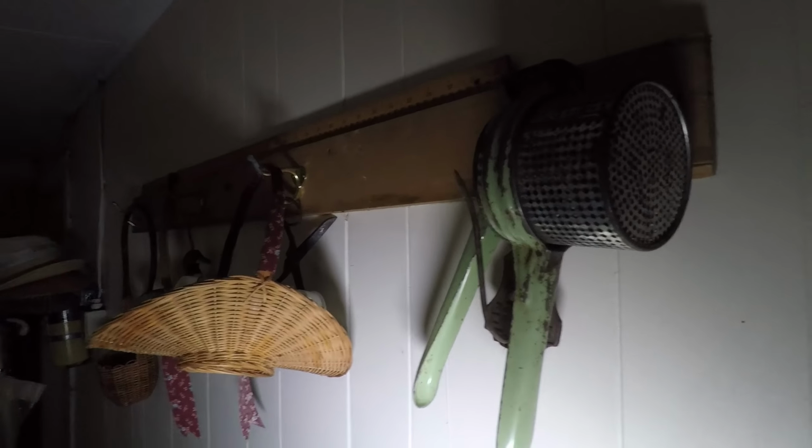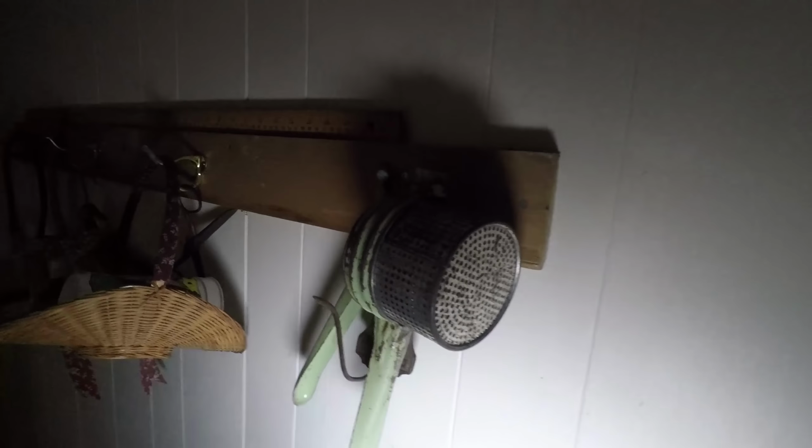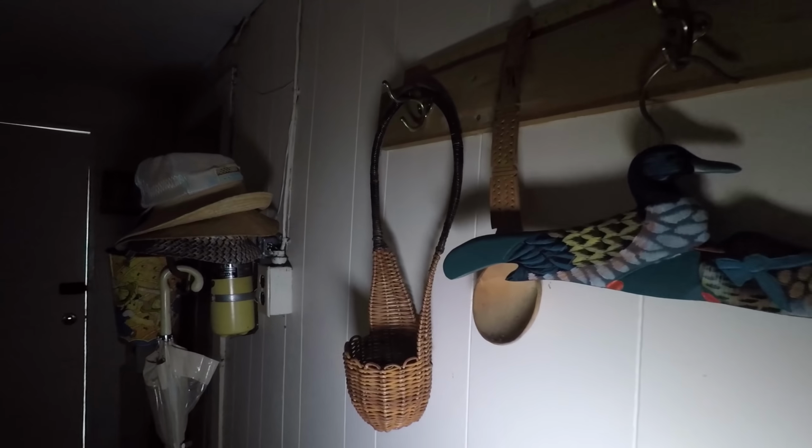Here you got a grater here to make some, I guess you're gonna make something with that. And then you got a spoon. Here's the old man's hat. And then you got an umbrella here, perfect. Always use an umbrella. This was probably outside. And there's a lot of stuff in the way here, so I gotta walk carefully. Don't wanna get hurt back here, guys. Can I get in here? It's probably just a closet anyways.